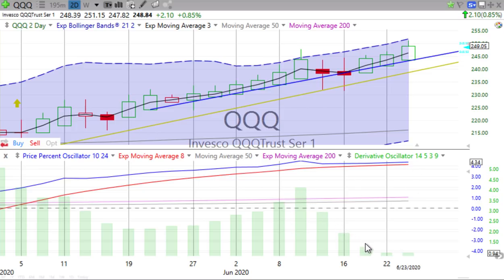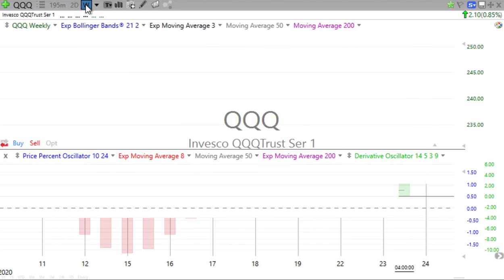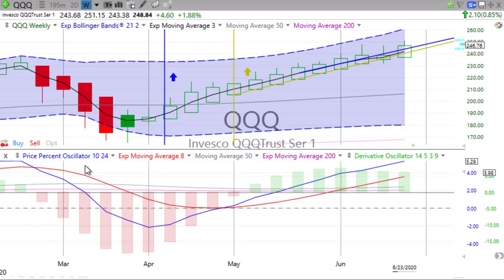So we look at the derivative oscillator losing momentum, getting quite weak. So again, we'll continue to watch and see, but a good day for the NASDAQ 100. Up in the morning, a little bit more up in the afternoon, and the price percent oscillator about flat. Derivative oscillator gaining some upward momentum. So again, continue to watch, see how much further this will go. Again, Q's up 0.85% for the day.